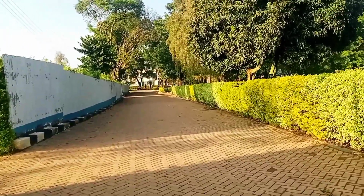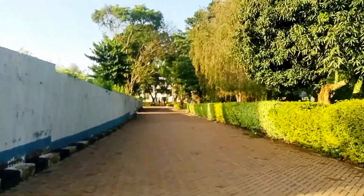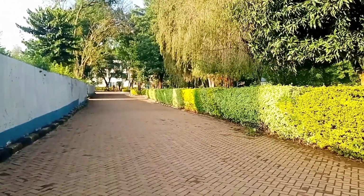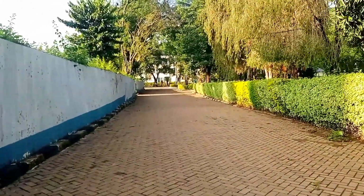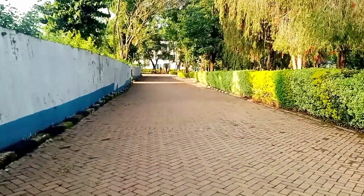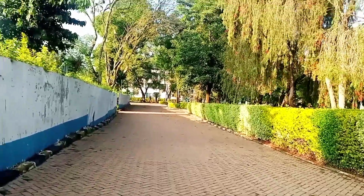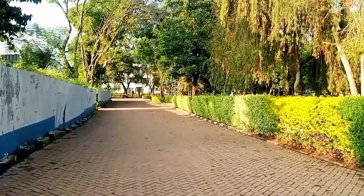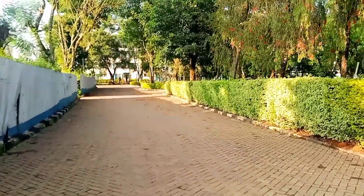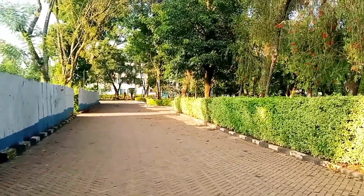So guys, this is the school. I'm just walking. It's early in the morning and the sun is so bright, so I'm just walking down. This is our school. It's located in Kaimosi. If you know the name, please tell me in the comment section.